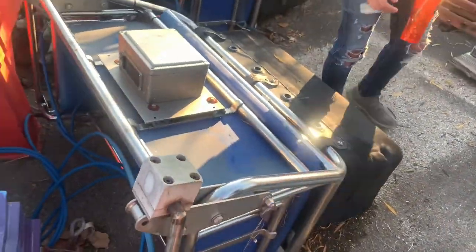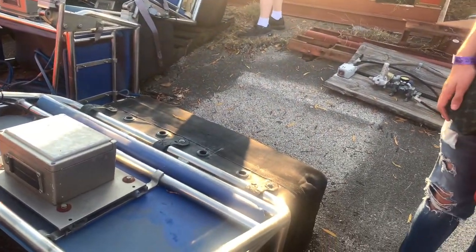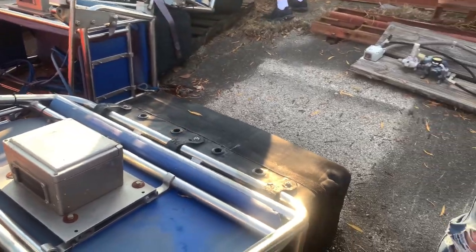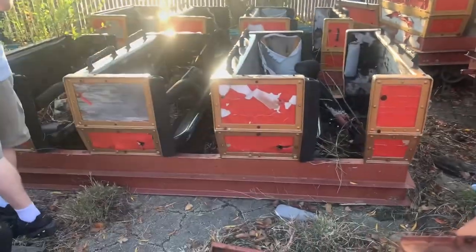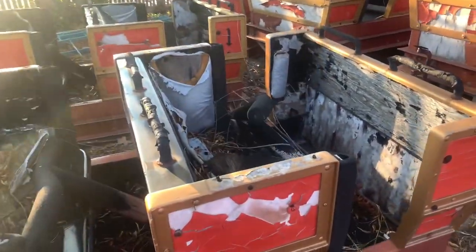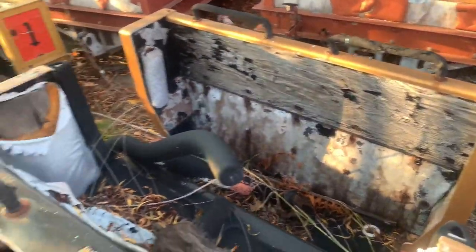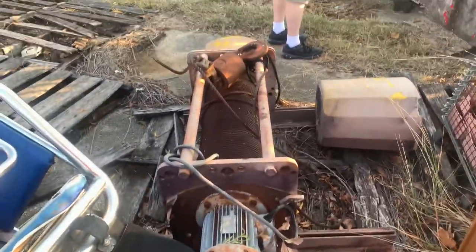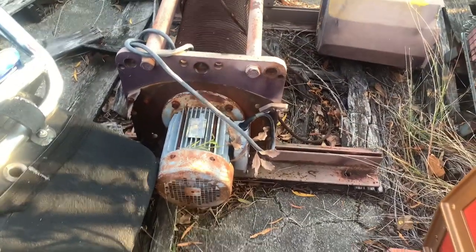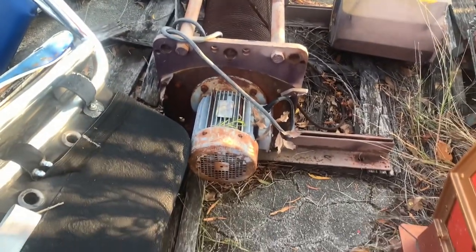Seats from the shootout. I think these are the old mini mine train cars here. Wow, was this like a... that's wild.